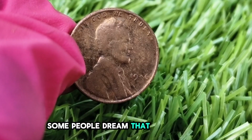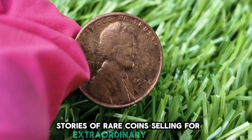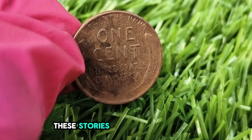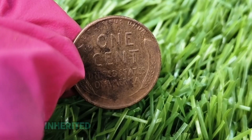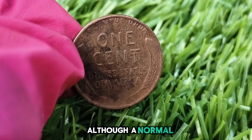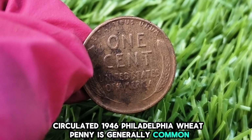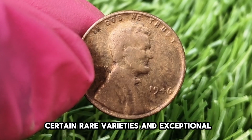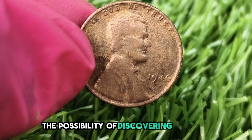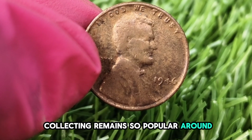Some people dream that an old penny might be worth a fortune. Stories of rare coins selling for extraordinary amounts have inspired generations of treasure hunters. These stories encourage people to search old jars, inherited collections, and forgotten drawers for hidden treasures. Although a normal circulated 1946 Philadelphia wheat penny is generally common, certain rare varieties and exceptional examples attract significant attention from collectors. The possibility of discovering something unusual is one reason coin collecting remains so popular around the world.